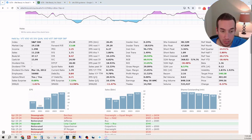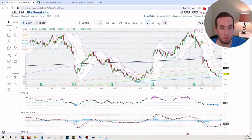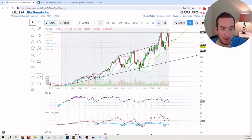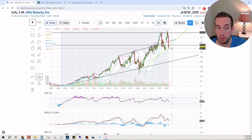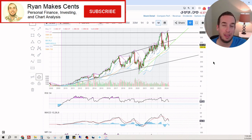So Ulta is going to continue to bang, but from a technical and momentum standpoint, it looks like it's just slowly coming down. We've had our double top all-time highs, and I think it's trying to find its footing. I don't think it's found its footing yet. So again, my targets to the upside are 414 and 423 to watch for. The downside is going to be 382 and 354.